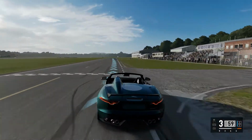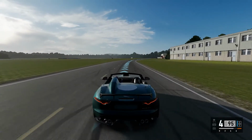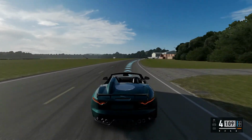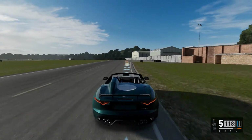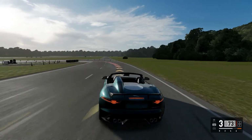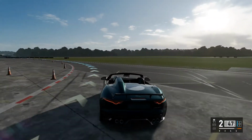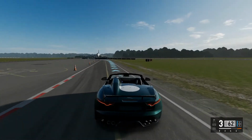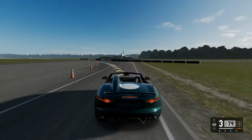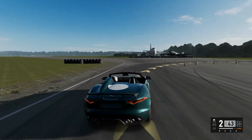Alright, nice turns. Like I said, hopefully we can win this, or the Jaguar can get a complete sweepage. I mean, I think it could. There are a lot of straights on this track, so that's where it'll dominate the stupid Porsche. That's a big lag right there.